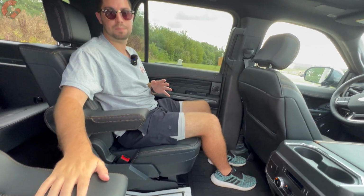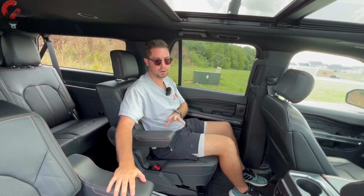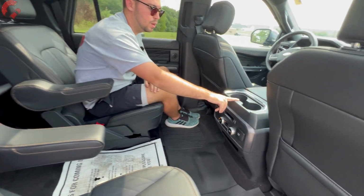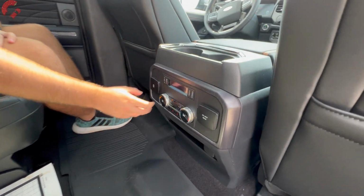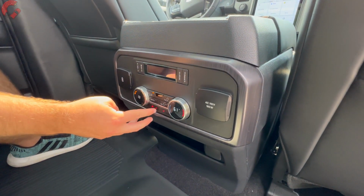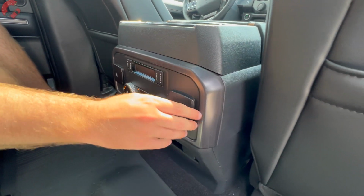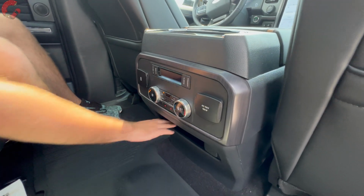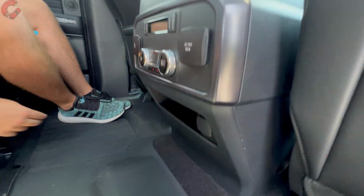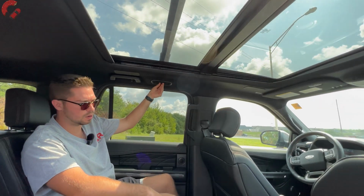I want to point out captain's chairs are the standard seating configuration for the higher end models. I believe it's limited trim levels and above, and big thick armrests too. Now here in the center, we have cup holders in the middle. We also have our own climate controls. Those are standard on all Expedition models. Heated rear seats come on the limited trim level and above. We have a USB-C. We also have a household outlet as well. A little storage down here. It looks like we also have another 12-volt outlet, so you shouldn't run out of charge on anything. Up here in the ceiling, we have our vents that come out right there.